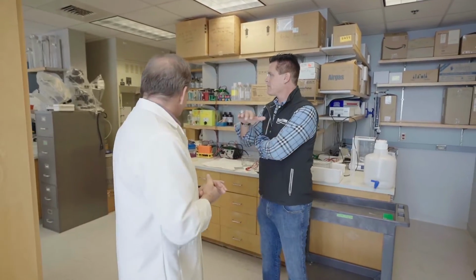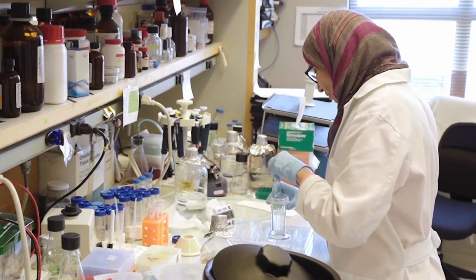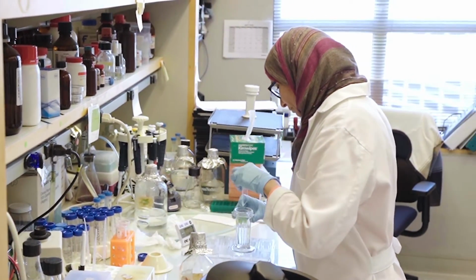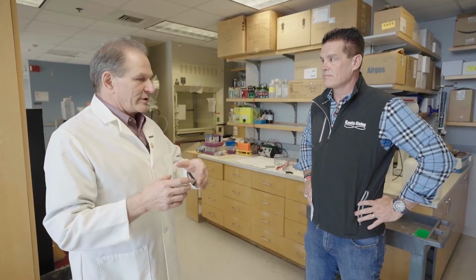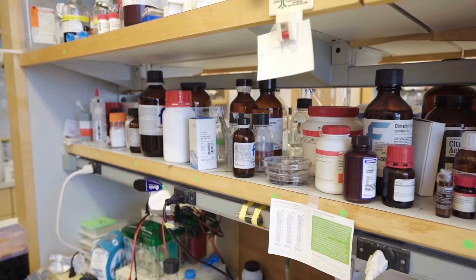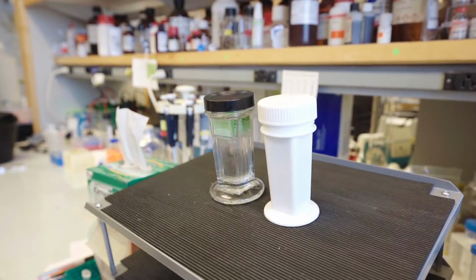So what's this lab? So what goes on in here? So this is our laboratory. So here is mostly what we refer to as molecular biology. So we can grow cells in a dish. So if I have a young person who has a disorder, we can take a little biopsy, test them for treatments that way without having to expose a person to those things.